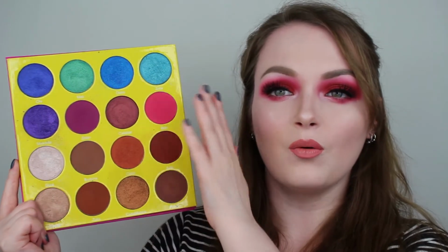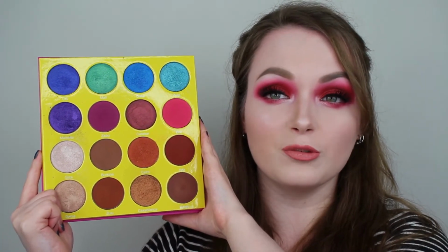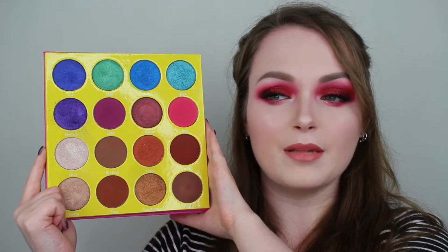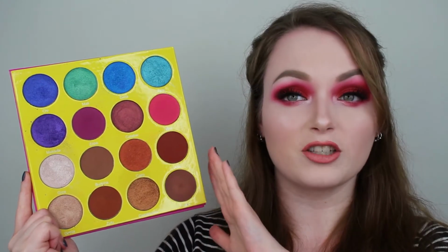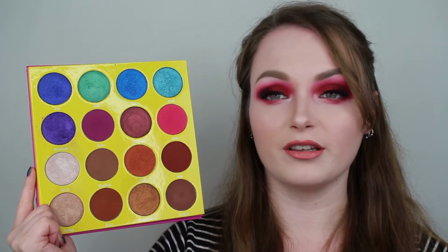I also want to point out that the metallics in this palette are, to me, a dupe for the Makeup Forever Artist eyeshadows in the ME formula. I don't know what ME stands for off the top of my head, but I have a few of them myself, and these are by far an extreme dupe. Seriously, if you touch this compared to the ME formula from Makeup Forever, they are literally the exact same texture and everything, and they apply literally the same.